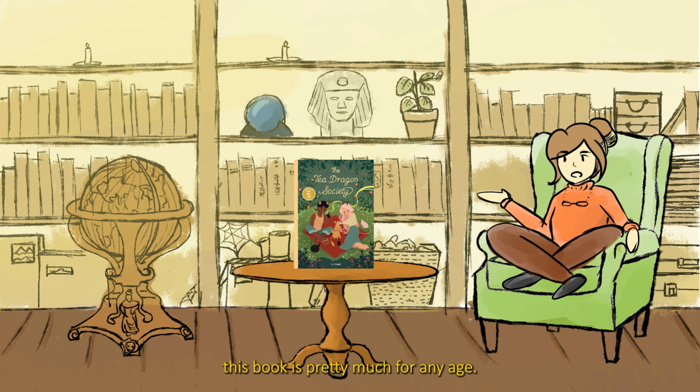Also, this book is pretty much for any age. I believe both kids and adults can enjoy this story, and its pretty art style. And the idea of tea dragons is just really unique and creative. I'm pretty sure as a kid I would absolutely love them.